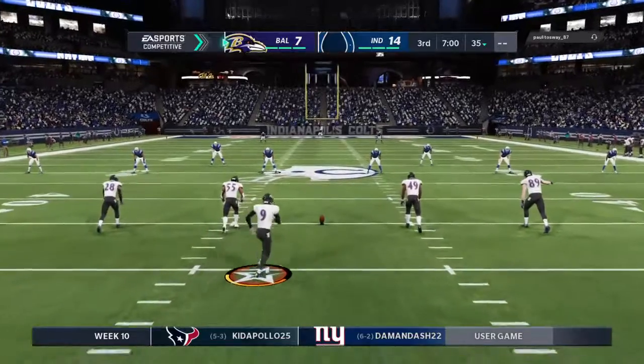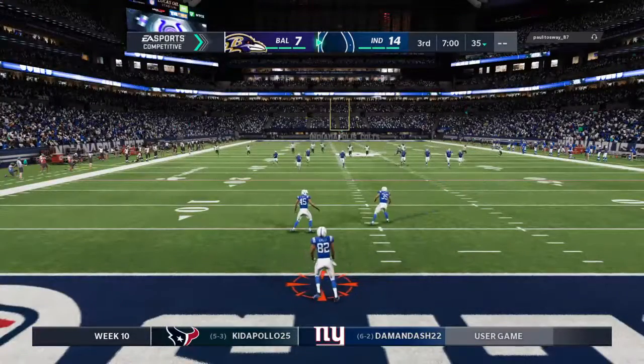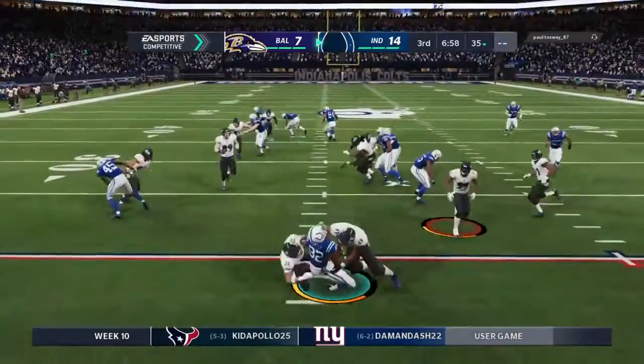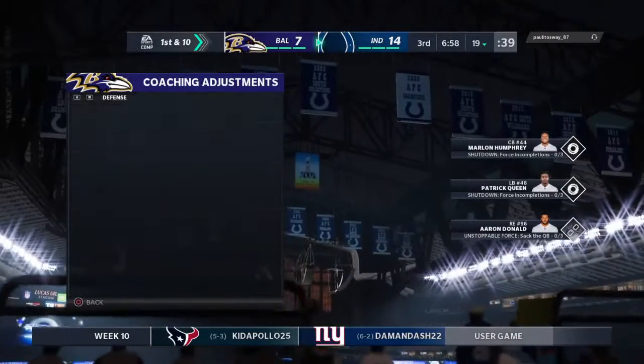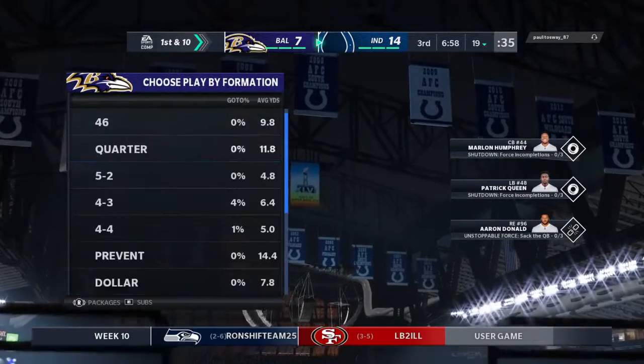Second half ready to get underway. The Colts with a lead, and they will receive the football. That'll be taken about a yard deep, and only able to get this to the 19, so probably should have opted for the touchback. They're on the 19-yard line.